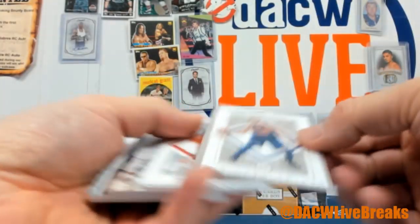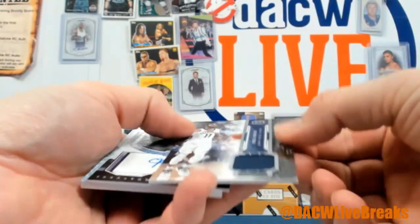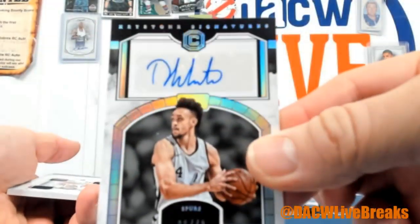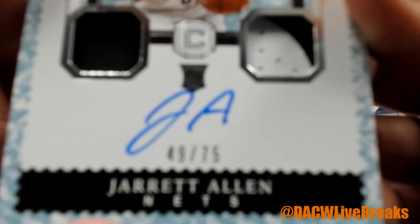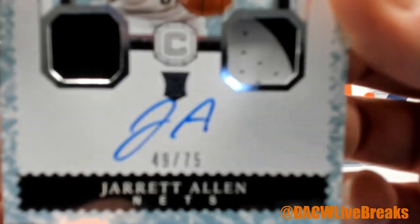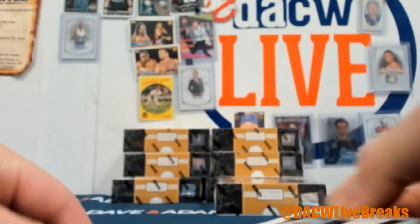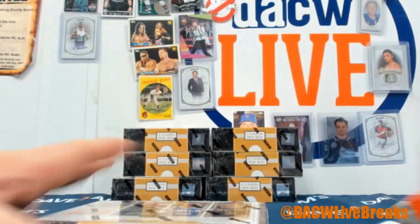Unbreakable, Wilt Chamberlain. Enes Kanter out of 165. Harkless out of 89. Mike Conley relic. Upside down, Derrick White out of 49 auto. And a Jarrett Allen out of 75 cornerstone. You got a two-color patch at the bottom right there. A lot of nice cards coming your way.